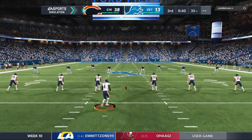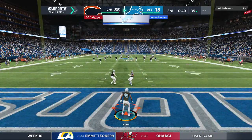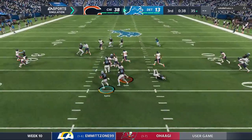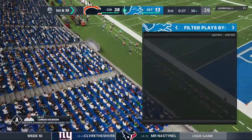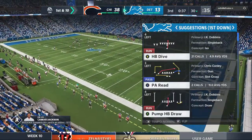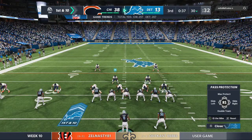Set now to kick this one away, and off it goes. Fields it in the middle of the end zone. And a nice return sets him up pretty good here right at the 30-yard line. The Lions take over 1st and 10 at their own 30-yard line. The Detroit offense ready to begin their drive.